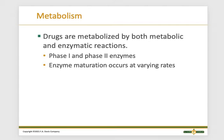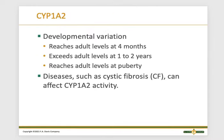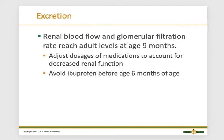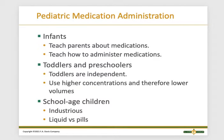Enzyme maturation also is at varying rates, so you're going to want to account for drug interactions. So these are the separate ones. You can read through how each one varies. Excretion, renal blood flow, and glomerular filtration reach adult levels at 9 months. So you adjust doses of medications to account for decreased renal function, but lower than that, and avoid ibuprofen before 6 months of age. Excretion of drugs in breast milk, obviously very important. Look it up for each drug if you have a patient who is breastfeeding.